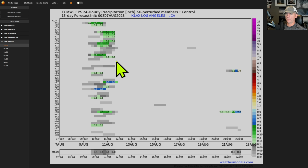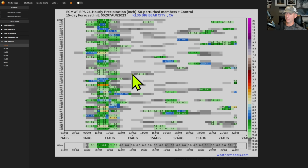Here we go with the Los Angeles metro. Check out, some of the ensemble members do have some measurable precip. The control run really shows nothing there, but that doesn't mean much. These can be very difficult to predict here, and the mean shows around 1/10 of an inch, so we'll see what happens. Keep your fingers crossed, weather lovers down there across the Los Angeles metro.